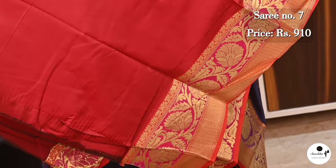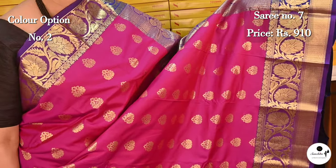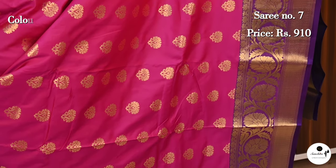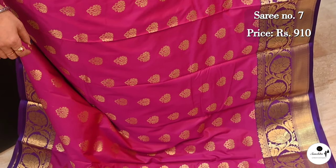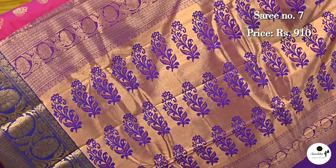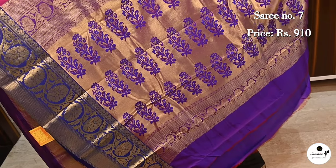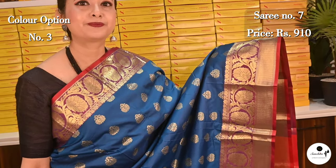Contrast blouse piece in blood red color. Color option, sari number 7, magenta with purple. Rich gorgeous shining blue with purple color. Contrast blouse piece in violet color. Very pretty color combination, teal with red.